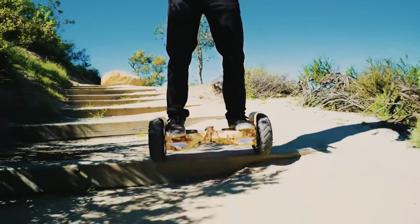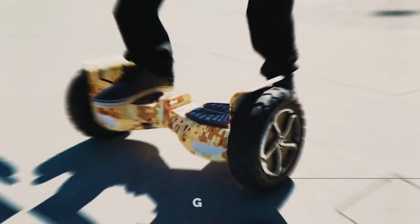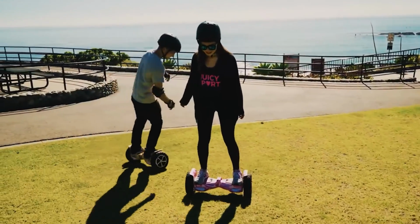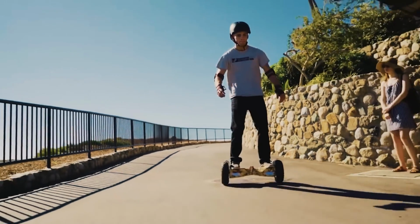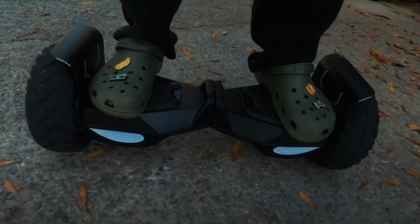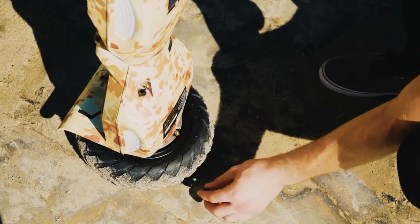This hoverboard isn't just a pretty face either. It's built tough to take on any adventure. No chipping, no wobbling. With its rugged 10-inch tires, you can conquer inclines, pavements, gravel, you name it. Now let's address the elephant in the room, the price tag. Sure, it's a tad on the higher side, but think of it as an investment in endless fun and freedom. This hoverboard isn't just for kids, it's adult-ready too. And did we mention the built-in Bluetooth speaker? Roll to your favorite beats and style.